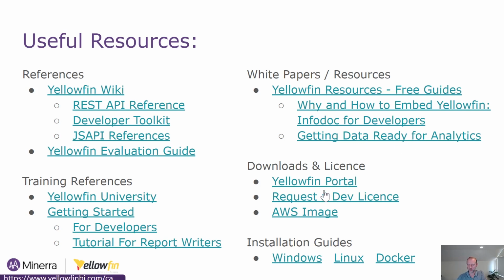Here are some links to the Yellowfin portal, requesting a dev license and the AWS image. And also we've got some installation videos on Windows, Linux, and Docker, so feel free to have a look at those. I'd highly recommend you look at those before starting your deployment of Yellowfin.